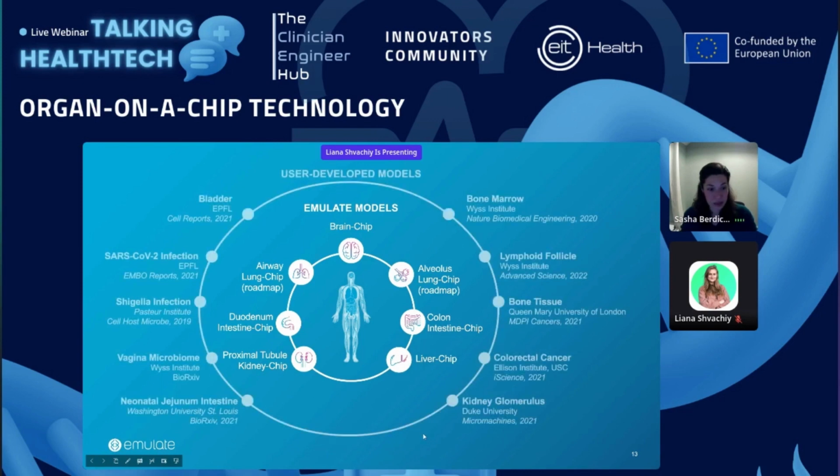And then you can see that much more is actually being developed by our users, our customers. You see quite bespoke applications for bladder, in different infections. We recently published on the vaginal microbiome, jejunum, bone marrow, lymphoid follicle, etc., etc. Basically, most of the tissues that you have in the body were put on our chips by somebody. Not all, but definitely most. Not everything is published. Some of the data I will show you is also not published, but you can see how diverse our chip can be for applications and models.